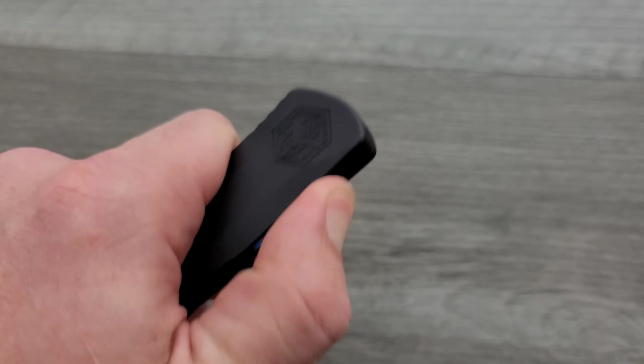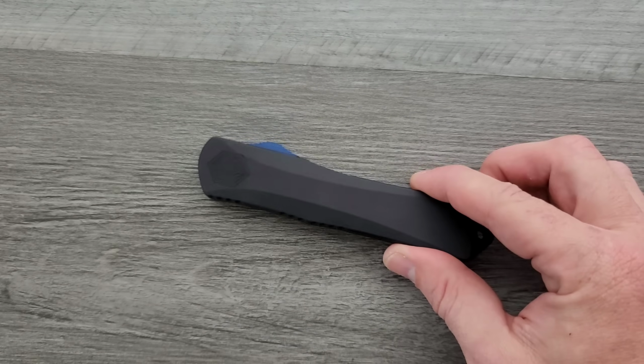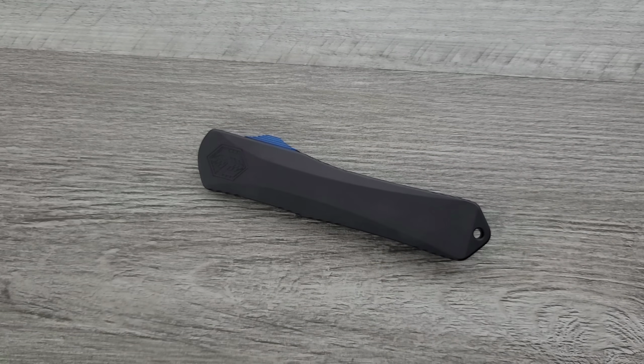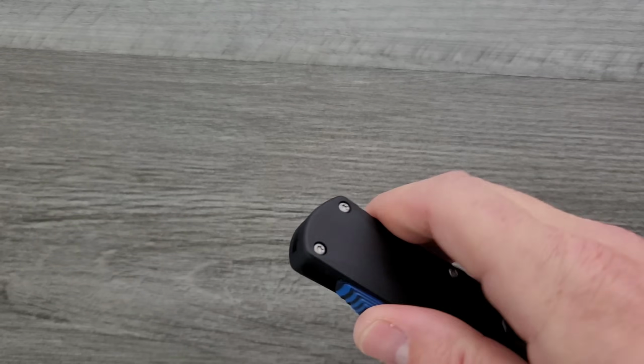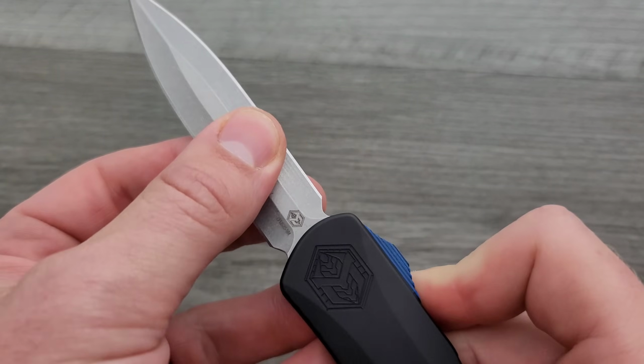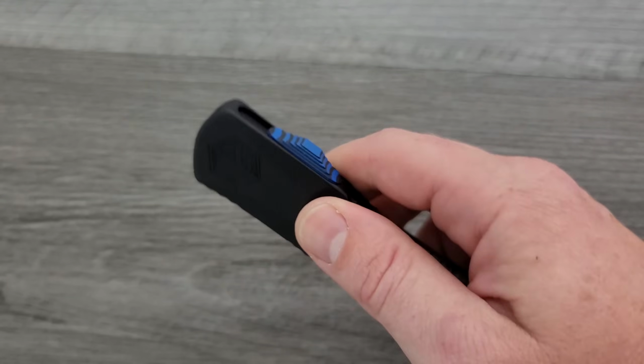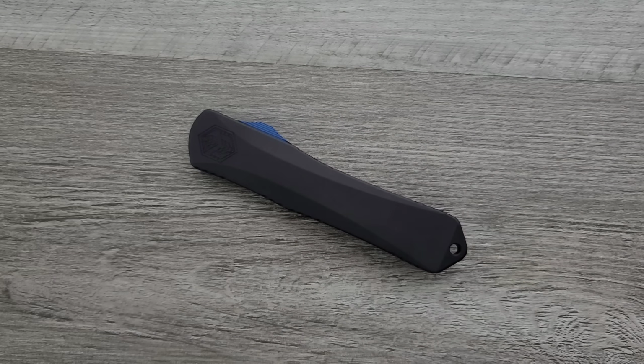The G10 switch on this guy is really, really cool too. These come in a variety of different colors and setups and things like that. But yeah, super handsome and really high quality. The blade play on this thing is almost nothing. Really, really cool. It's also very competitively priced. This is more expensive than an Ultratech, but way less expensive than a Combat Troodon.